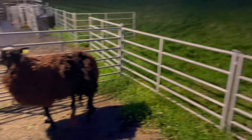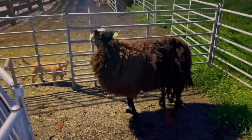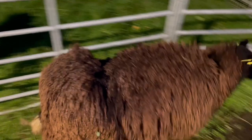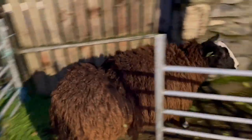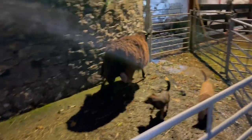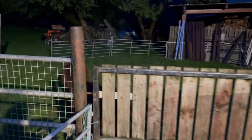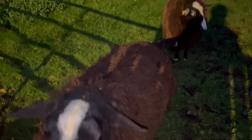Night's setting in, and I checked the ewes. Found this poor ewe hogget with evidence of fly strike. So I've got to treat her now. Brought her up to the sheds. I brought up a couple of other ewes because I had to, to get her to come up. So yeah, like Ebony.